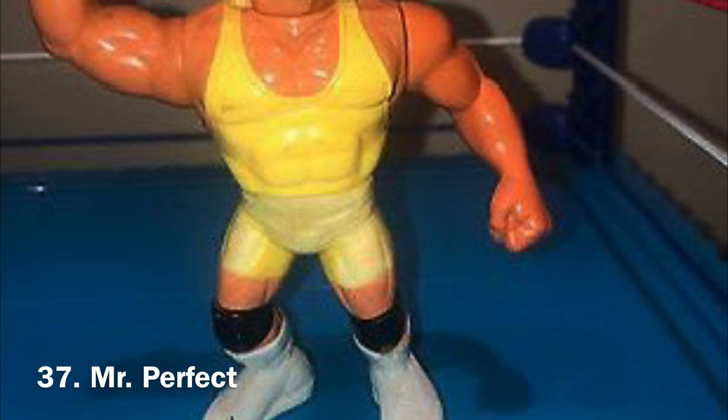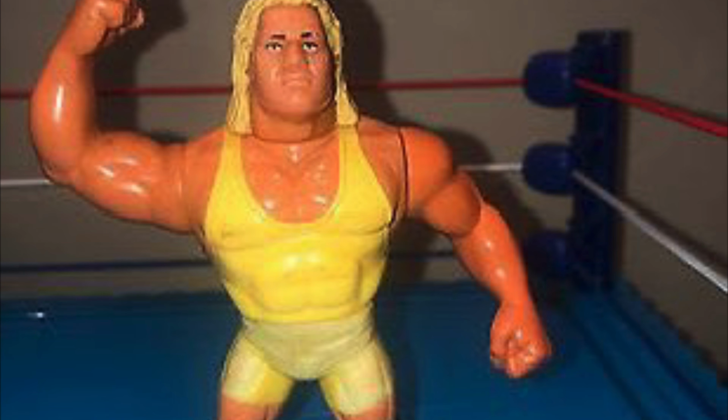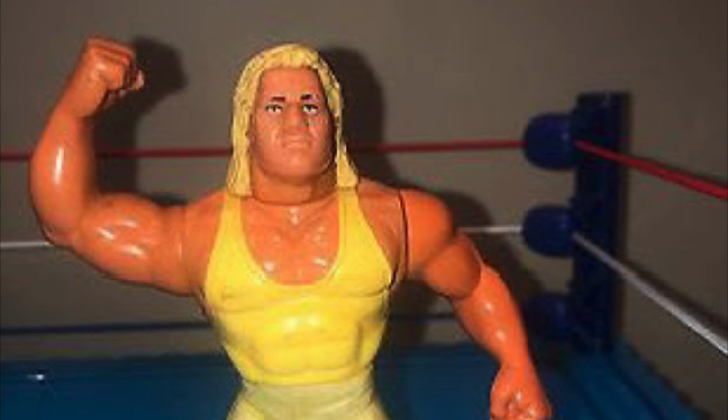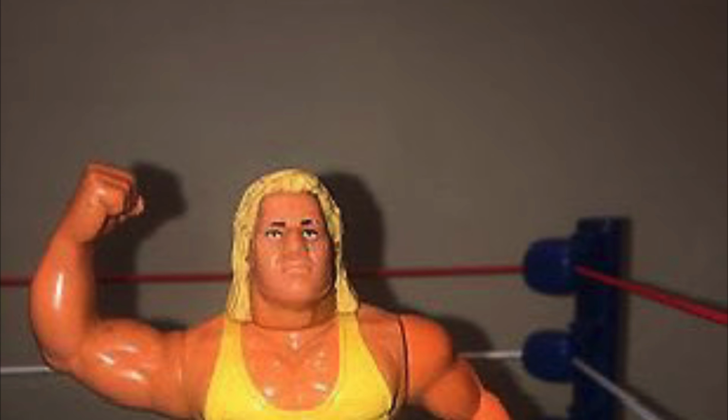Number 37, Mr. Perfect was first released as part of Series 3 with yellow tights, and then 1 year later in Series 8 with blue tights. His action feature was quite unique in that he could kind of maneuver his opponent into a perfect plex.